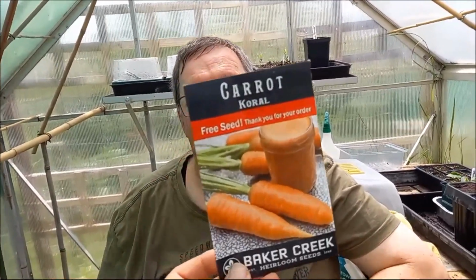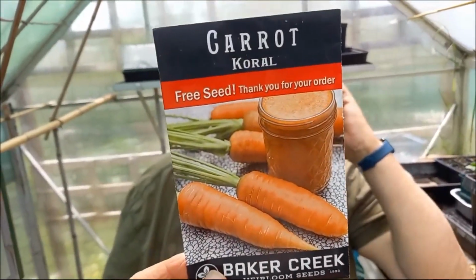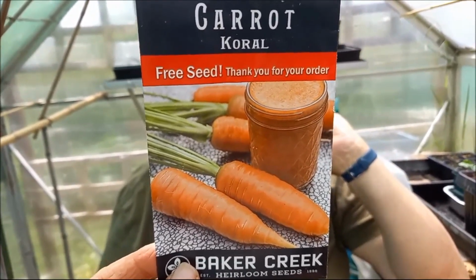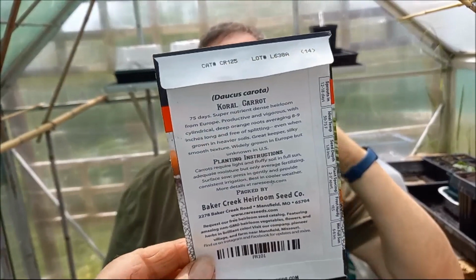Right, now these carrots, tell us the story. There's a lovely lady, called Ali, or some people call her Alison, and she's in British Columbia, Canada. And she sent me some broom seeds as well, along with these carrots. I'm just trying to get it into focus. Baker Creek. Yeah, there you go. So they're called coral, we've put two buckets of those. The usual thing about carrots, they like at the back there.